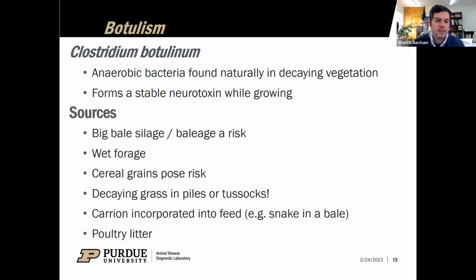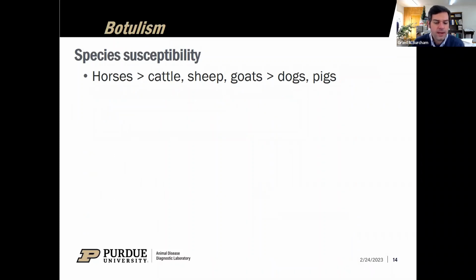We talk about it here in this context mostly in relation to silage or baleage. But decaying grass, forage that gets wet, dry hay where a snake or other carrion has been incorporated into the bale can also be risks. So a lot of people think about botulism happening in carrion, for instance, but just decaying vegetation itself can also be a risk. There's a gradient of susceptibility here among species. Horses are exquisitely susceptible to botulism. Ruminant species, a little intermediate. Carnivorous and omnivorous species less so.